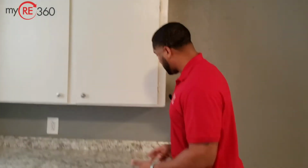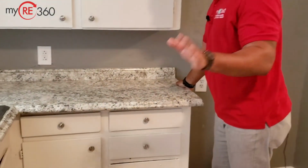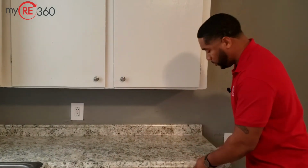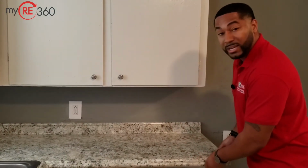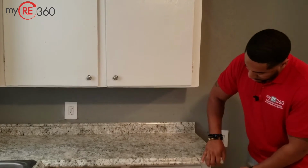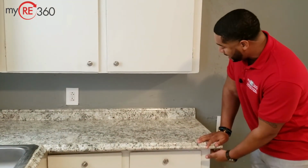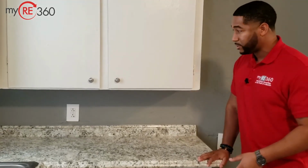One thing I always like to do, especially when you replace your countertops, is give it a good tug. Make sure that your countertop is not loose. Give it a good tug to make sure that it doesn't bounce up and down. In a situation like this, a simple screw can be added to fully secure your countertop.